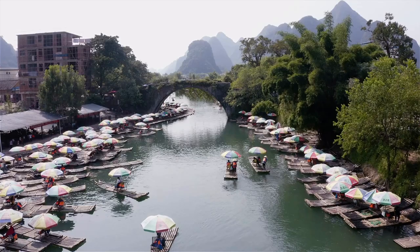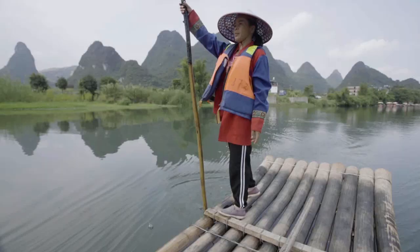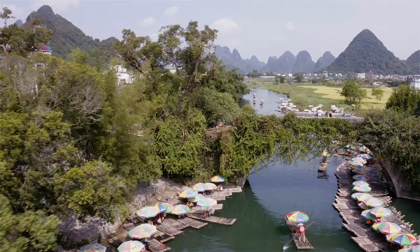Another river that runs through Yangshuo is the Yulong River, and on this river you can take a Yulong rafting boat. You can go with two people on the boat, but you also have a guide who's pushing it with this pole. And it's really relaxing, really slow, and a great way to spend an afternoon in Yangshuo.